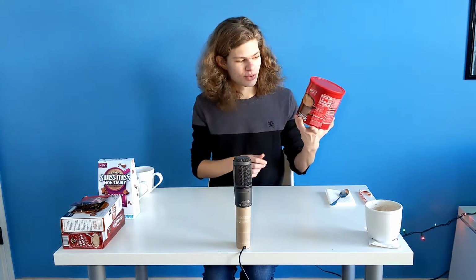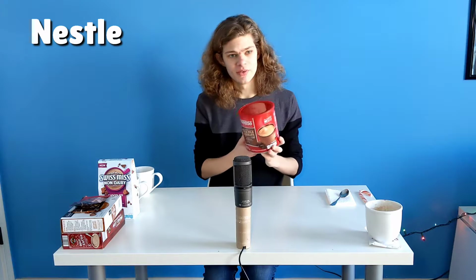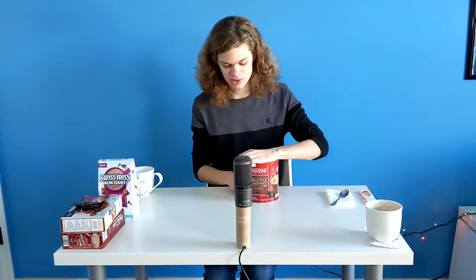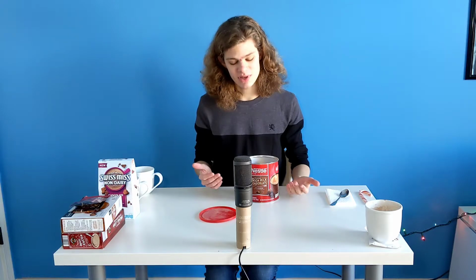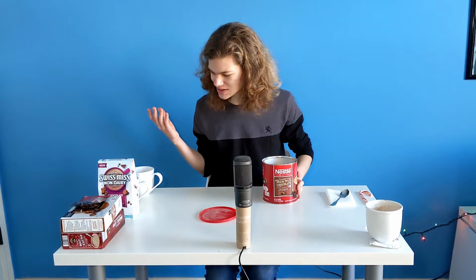Alright, so that was the Swiss Miss. So I will keep all these over here on the side, I guess, and then we'll see what ends up happening. So I'm going to go with the second, probably most popular, which is the Nestlé hot chocolate. They make smaller versions of this in the pouches as well. I just had this one. But I'm assuming that if you're not going to get the Swiss Miss, you're probably going to get the Nestlé because they sell that quite a few places.